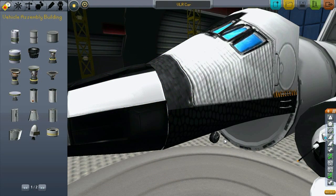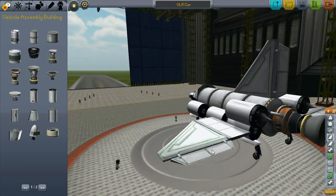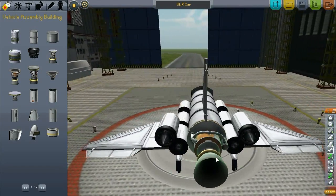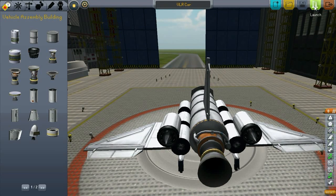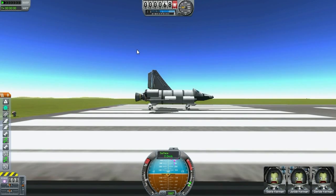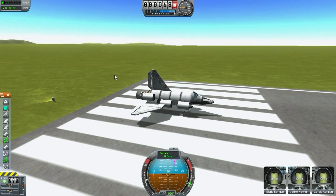And welcome back. Here we are in the spaceplane hangar. We have the VLR car. That stands for Very Large Rocket, because attached to this bad boy is one of the new rocket engines. Yep, I told you I was going to do it, and here it is. So let's get right on out to the runway. Now my idea for this one is to just see how fast I can get it on the road, or on the ground, hence the car part.